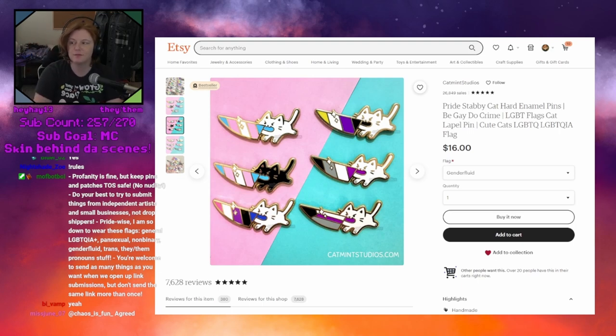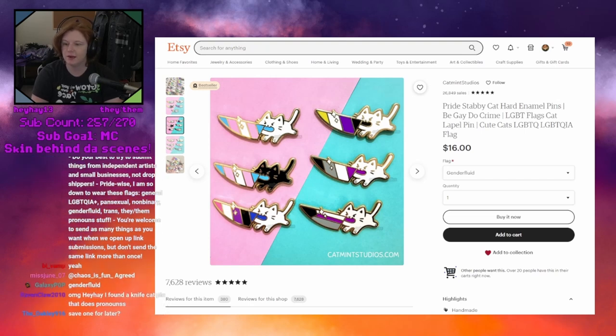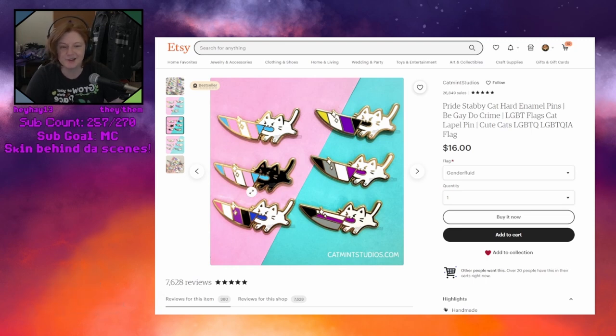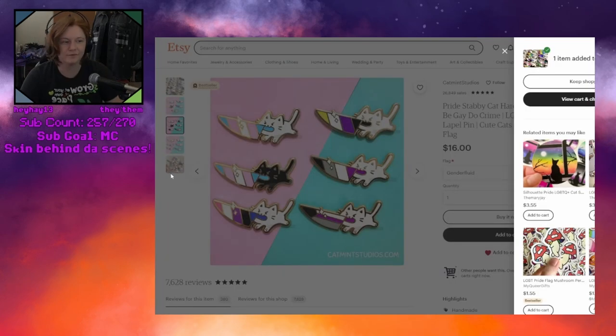Witch knife. Black kitty, white kitty. But the black kitty is the trans kitty, but it won't let me say trans in the Twitch poll. So we got the trans black kitty or the white gender fluid kitty. Which kitty? White kitty? Okay. We're liking the gender fluid. I do like the gender fluid one a lot. We don't have a gender fluid bin yet, so I am digging it. Okay. Add to cart.